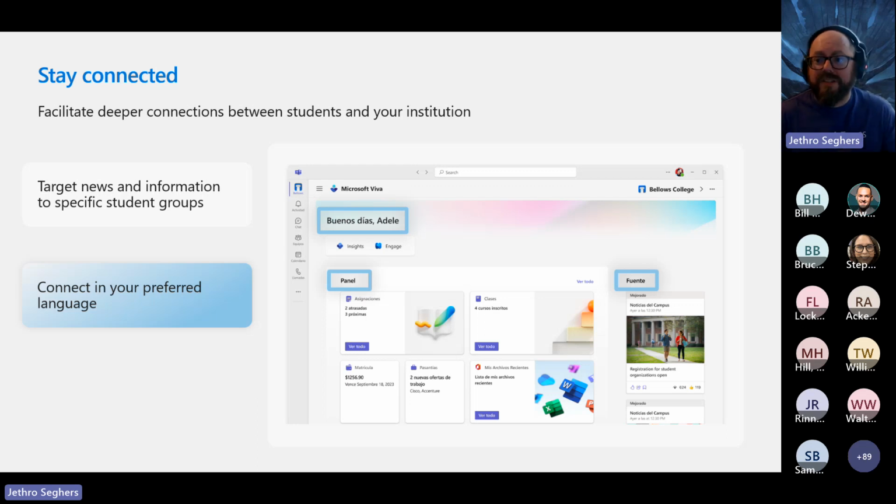And then we know that certain people have English as their second language. Potentially, they prefer to see the dashboard in a different language. We automatically translate the whole UI. The cards that Microsoft make available will be translated as well. For example, assignments, courses, the tasks. Here you have your feed. We will translate that in the preferred language of the user. So we're just looking at the preferred language of the user, and we're making that available throughout the whole Viva experience.